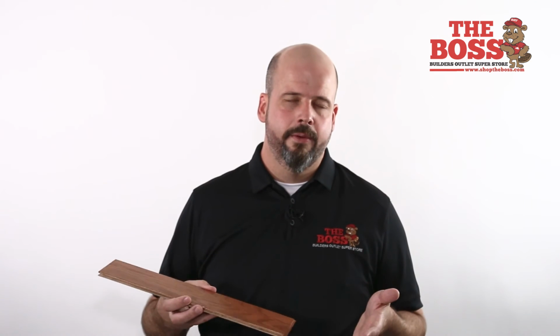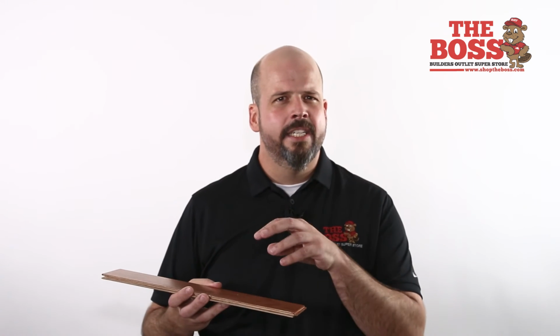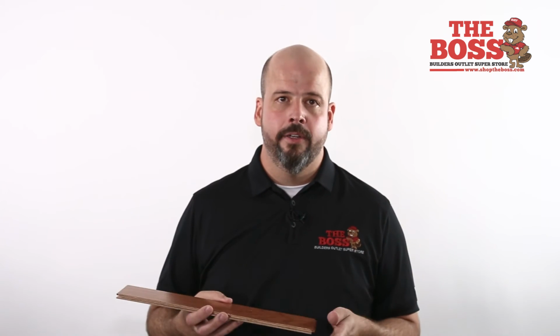Now, the final defect that we're going to talk about is orange peel. And unlike the other defects that we spoke about, it is not a product of Mother Nature. It actually happens at the mill, and it happens during the finishing process. Now, during the finishing process, the flooring is placed on a conveyor belt, and first the stain is applied for the color, and then several coats of the protective finish go on. Now, if there's any excess moisture in the wood itself or in the atmosphere, orange peel can occur.